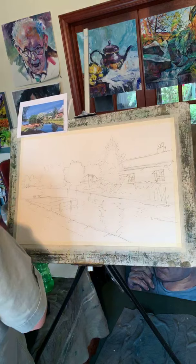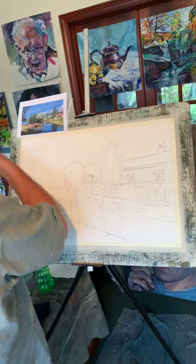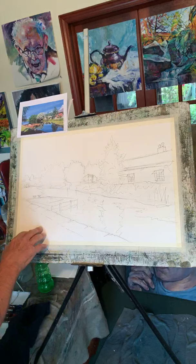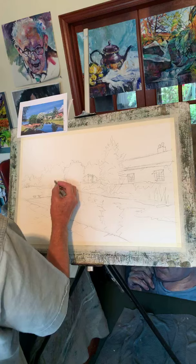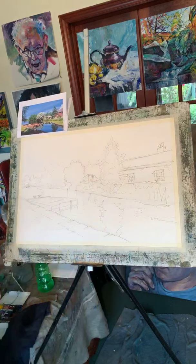You don't have to draw the roof tiles because they're in the distance. And it's too much information because it's the other side of the canal. So you want more information here in the foreground and less at the other side of the canal. Yeah, because it's going away from you. So yeah, higgledy-piggledy because it's nature, and everything in nature is. So that's the tree coming down there, but I won't bother with that.